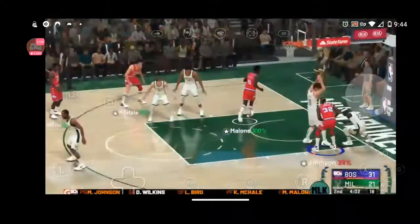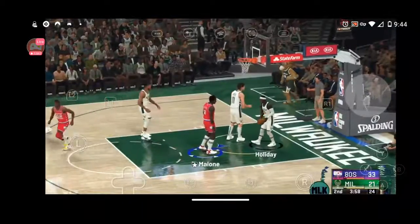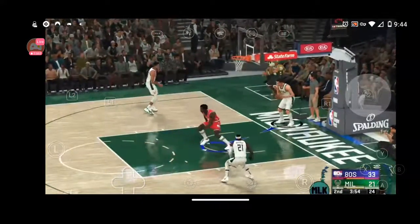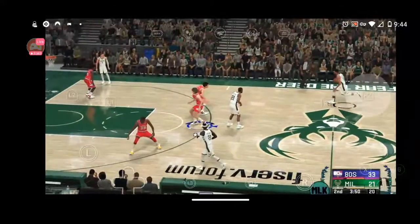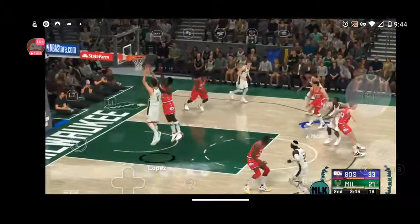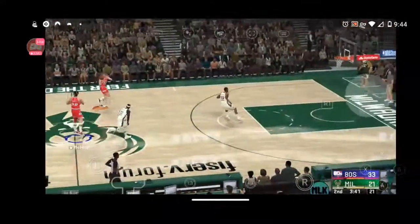And it's Johnson penetrating. The pass to Malone. And Malone with the stuff. I tell you what, the peripheral vision, the court awareness of Johnson, this guy always knows when one of his teammates is open. And it's Antetokounmpo with the ball. He'll bring it up for Milwaukee. Down by 12. Lopez, no luck. The 80s team with the ball.